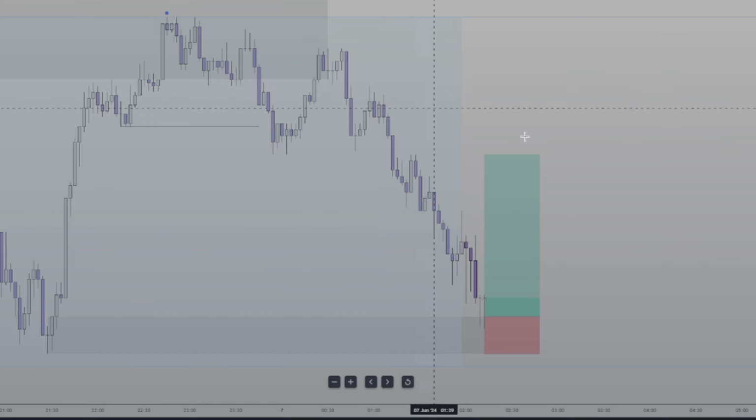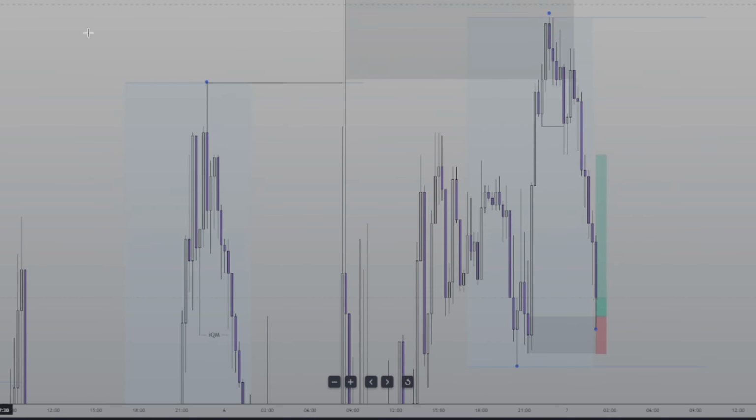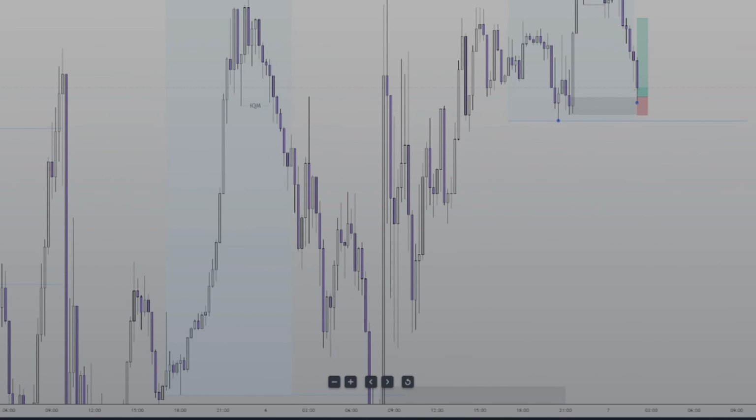But at the same time, as I had a QM right there, I can start looking for what? I can start looking for my other POI or key level on the upside for a short entry, as my long target, as we were watching in 15 minutes, is going to be targeting this internal liquidity, right?